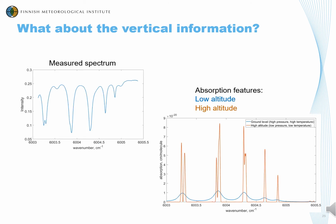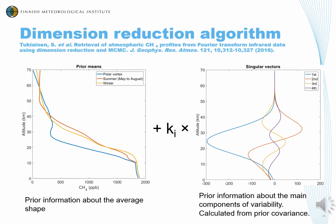However, in the high-resolution measurements, there is enough information to try to manipulate also the shape of the prior gas profile. In the method by Tukiainen et al., the prior profile is manipulated using the highest singular vectors derived from prior covariance. The objective is to find the best coefficients for the singular vectors to match the modeled and the measured spectrum. And then next up there is a small simplified demo of 3-layered retrieval of methane concentrations.